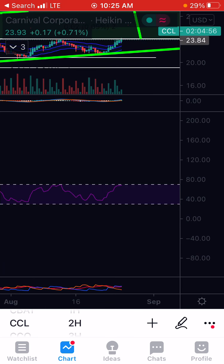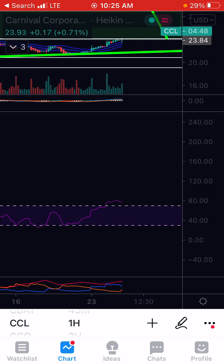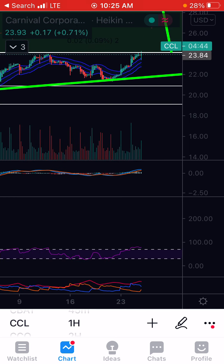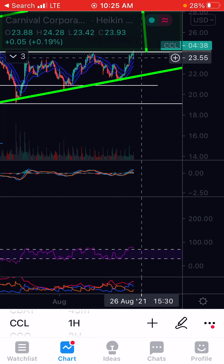Looking at the 3 hour, we're kind of in the same spot. 2 hour, we're in the same spot. 1 hour, I have to get a little bit of a zoom out here. We are potentially getting rejected once again at this area.